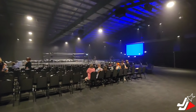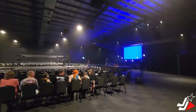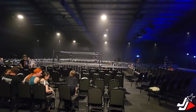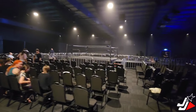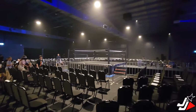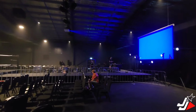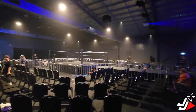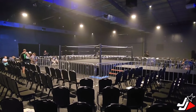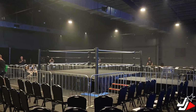Hey guys, check out the arena in here that they've set up for the wrestling. This is pretty cool. You've got the wrestling arena in the middle of all the seats, so everyone gets a really good view of what's happening tonight. And again, they do an awesome job here at the Dreamworld Convention Center of setting this up. Lots of different events in here, and there's the ring right in the middle. I tell you what, this is going to be unreal.